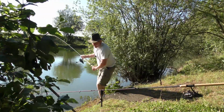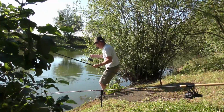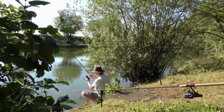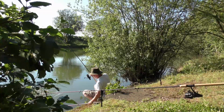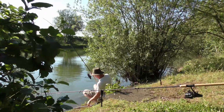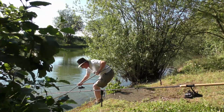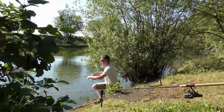Looks a nice fish. It looks like it's getting somewhere near ready to come in. Get the net. It's been good fun over here this evening. Looks like another mirror. These rods are just perfect for this. Let's see if I can get him in quick. Yes. Oh, I hate it when you get that weed all around the line. Probably about the same size. Phew, done.